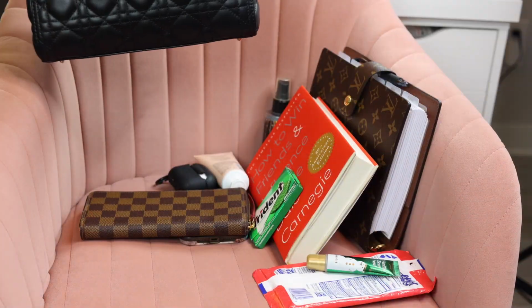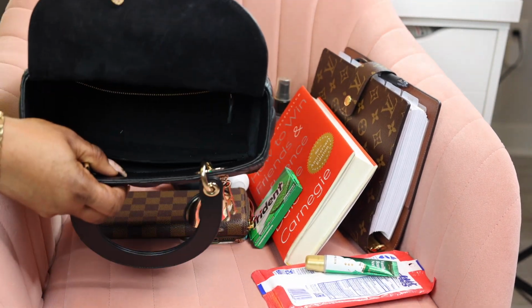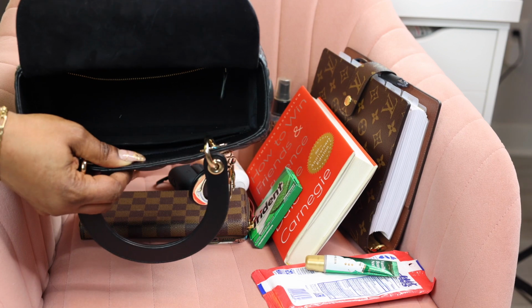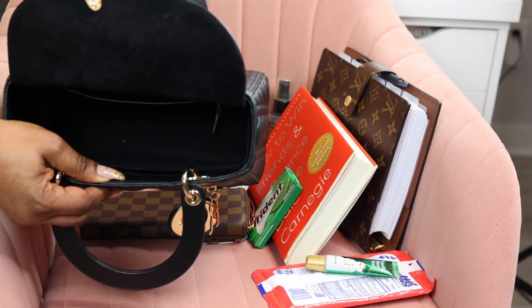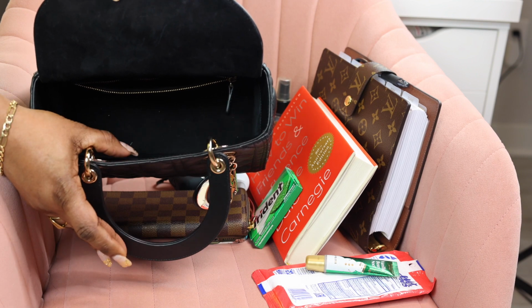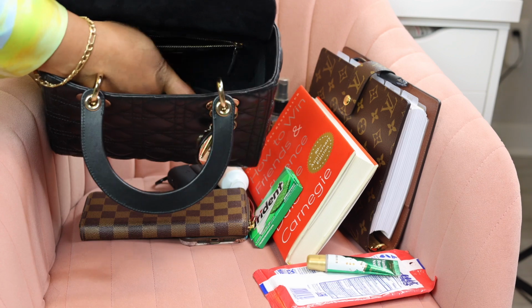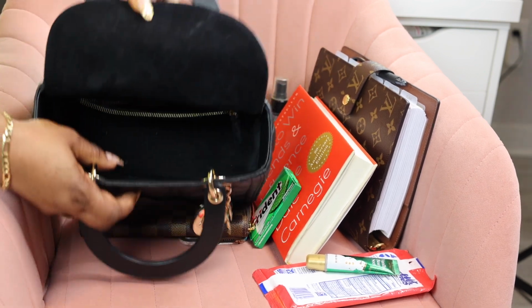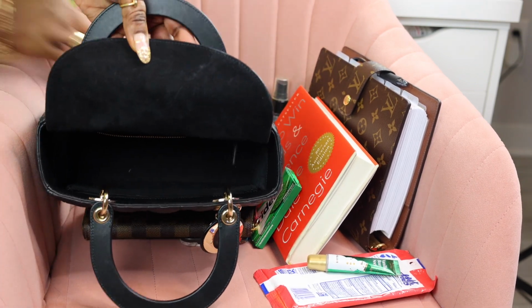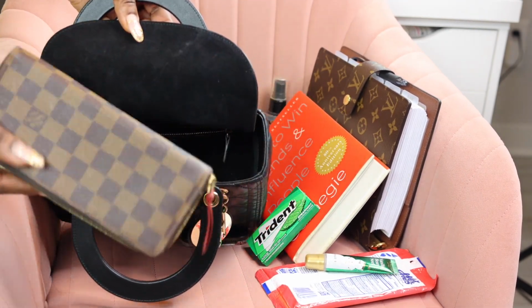Over here, I have the essential things that I carry. Like I mentioned earlier, this bag is really spacious. You cannot really see because the interior is dark. So that's one downside about this bag. The interior is extremely dark because the inside is made with suede. So now let's try to fit my daily essentials into this bag. The first thing that I always carry on me is my wallet. This is my Louis Vuitton Clemence wallet.